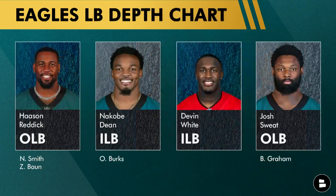And then you look at the Eagles' linebacking depth chart. Hassan Reddick, Nolan Smith, Zach Bond. They are traditional outside 3-4 linebackers. But is Josh Sweat going to be an outside backer? Is he going to play defensive end? Is Bryce Huff going to play outside linebacker, defensive end? When Billy Davis was the defensive coordinator under Chip Kelly, Brandon Graham, Trent Cole, they dropped back at moments in that 3-4 defense. So obviously some question marks there.